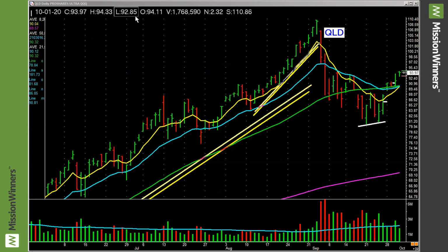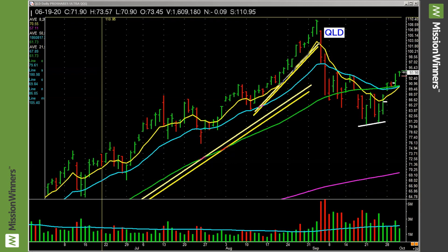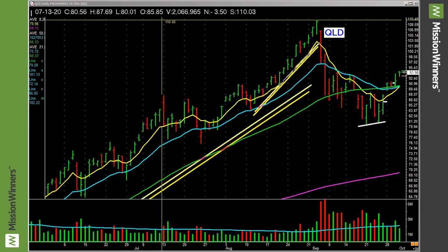Notice the H and the L. That's what I'm concerned with. H, well, three of them. H, L, and O. Open. It's the high of that specific bar, the low, and the open.